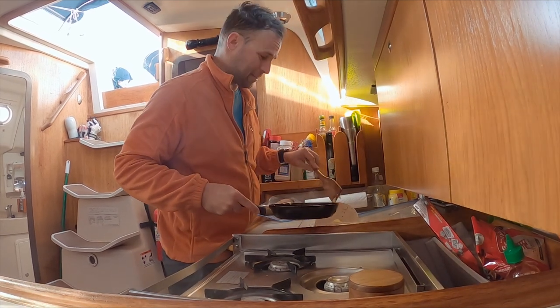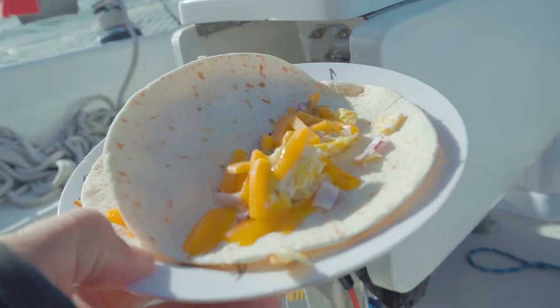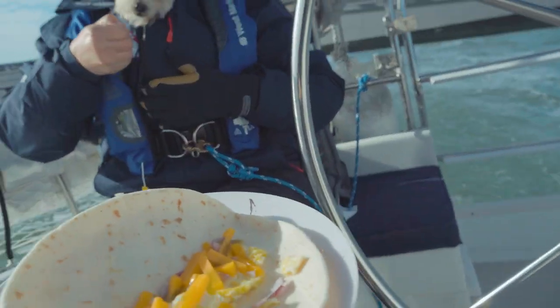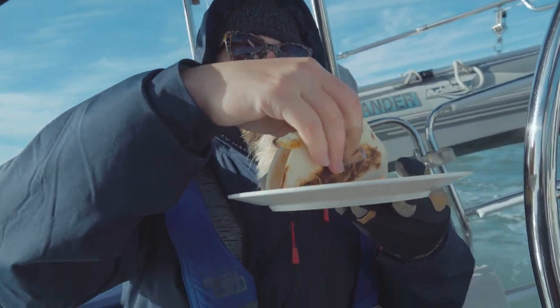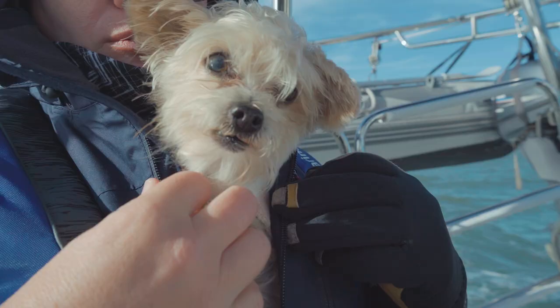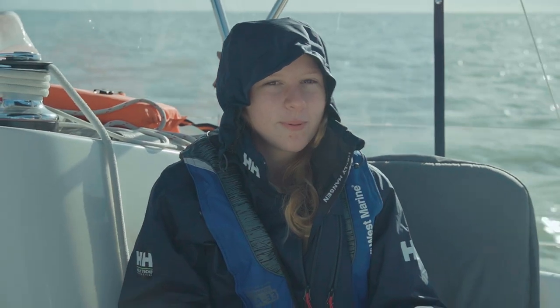I should have cooked 2 eggs. That's pretty good. Not too bad. We need your feet, Hank. It's delicious. Look at that dog wants some. Hey, no. That dog's licking my taco. She's crazy. So anyway. Oh, by the way.